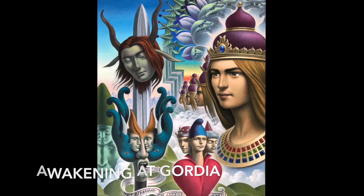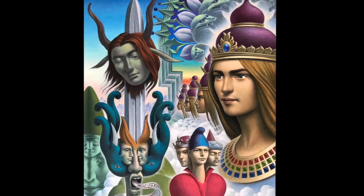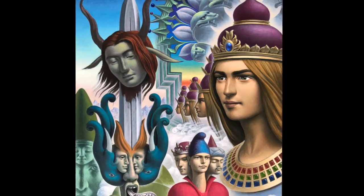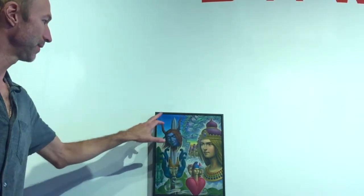Yeah, so this is a description of an inner process of refinement. It's kind of a self-portrait. The figure over here and the figure with the beheaded figure are both self-portraits. So it's a description of how, in the course of your life, you make yourself into a better person.